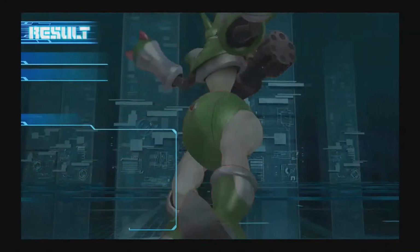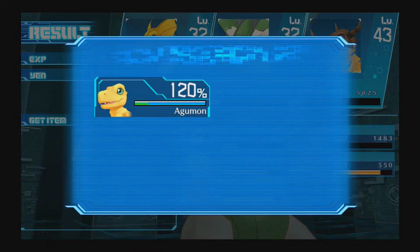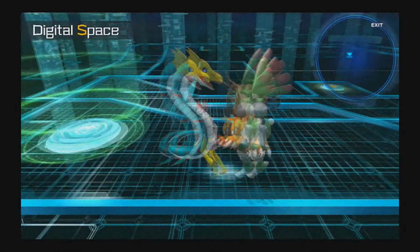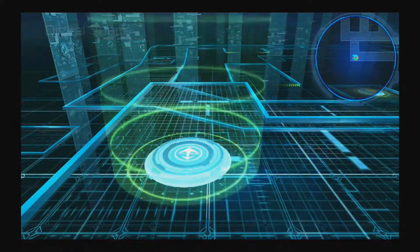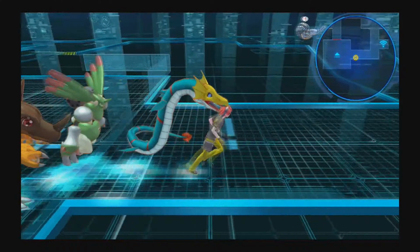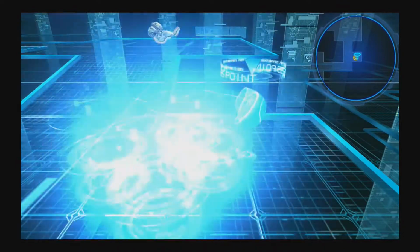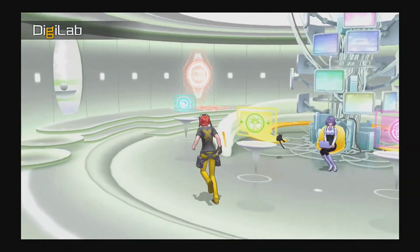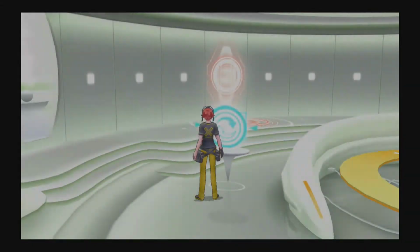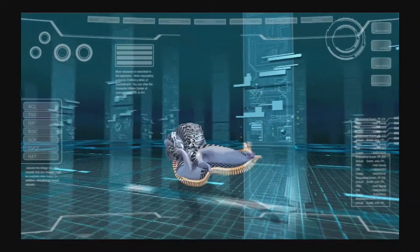Okay, got rid of all those guys. Yep, there he is! There's the set eater. I'm not stupid, so I'm going to go to the Pokemon Center. Alright. Hello, Mr. Ada!